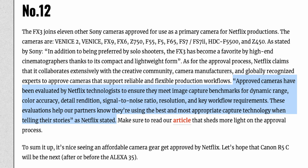But with this cable and update, the Sony FX3 can now match professional set workflows with other Sony cinema line cameras using timecode. As stated by Netflix, all approved cameras have been evaluated by Netflix technologists to ensure that they meet image capture benchmarks for dynamic range, color accuracy, detail rendition, signal to noise ratio, resolution, and key workflow requirements. These evaluations help our partners know that they're using the best and most appropriate capture technology when telling their stories.